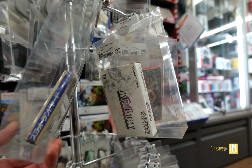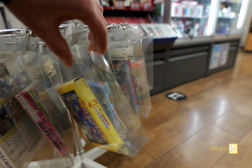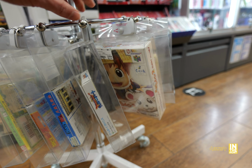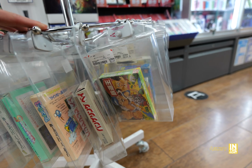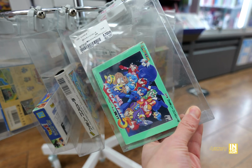And then what do we have here? Some Game Boy Advance stuff. They also had Rockman World 6. Look at the price on this bad boy, 13,000 yen. And that's to be expected for that title. The days of sweet retro gaming deals are long behind us. But there are still deals to be had. You just have to spread where you're going to be hunting.